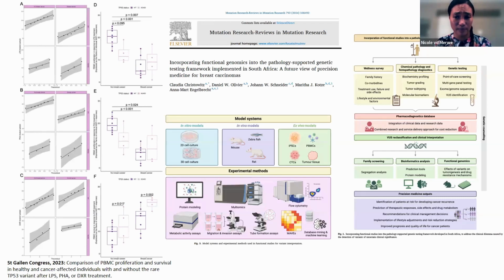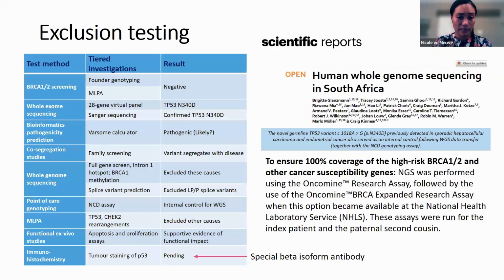We've so far done functional studies as a new addition to the pathology-supported genetic testing platform, and that was just recently published. These studies pointed also to a deleterious effect of the TP53 beta variant, which, if concluded by further protein interaction studies, which are pending, will help us to classify the variant. So we are not classifying it just yet. We are waiting for the tumor staining results, and then we will hopefully get to a classification so that we can finally provide the family with the reports and recommendations for future management.